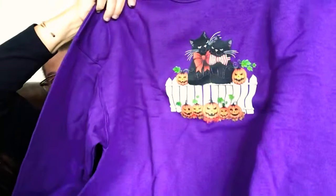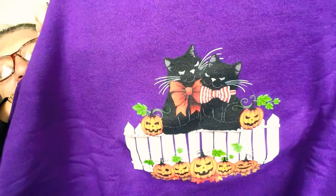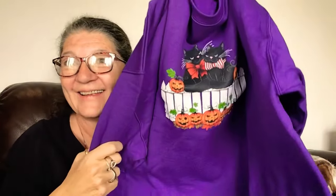And then we have, oh, it's a sweatshirt. I did order a couple of sweatshirts from these guys on their clearance. They have clearance stuff a lot on their sweatshirts and things, but usually it's not my size, so it's hard for me to find one in my size. Of course, purple. And it's Halloween. Isn't that cute? Can you see the kitties on the fence with the pumpkins? How cute is that? I like this a lot. Very nice. Okay, so that'll go in the closet. That'll be warm and toasty.